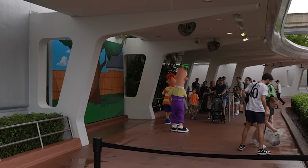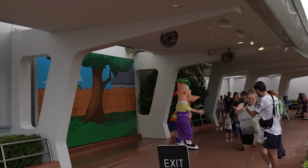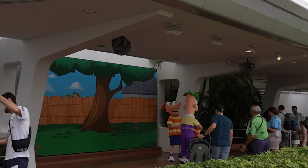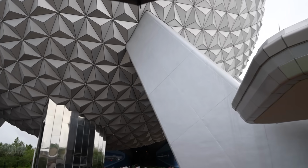Real quick before we leave, I did want to point out Phineas and Ferb are now meeting at the front of the park. There they are, hanging out next to the tree saying, I know what we're gonna do today. You'll find them at the front of the park, just to the right of Spaceship Earth there.